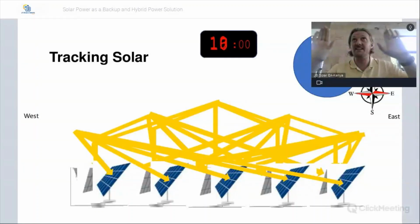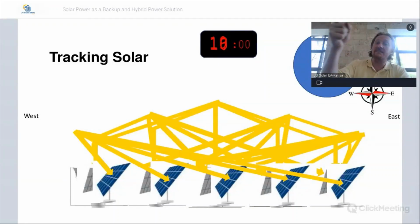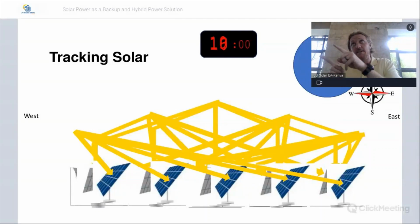So they're facing the sun directly. And as the sun climbs in the sky, the panels follow the sun. This gives them the most direct sunlight possible. So the panels follow the sun every day. When it rises in the east, it climbs in the sky and it sets in the west.